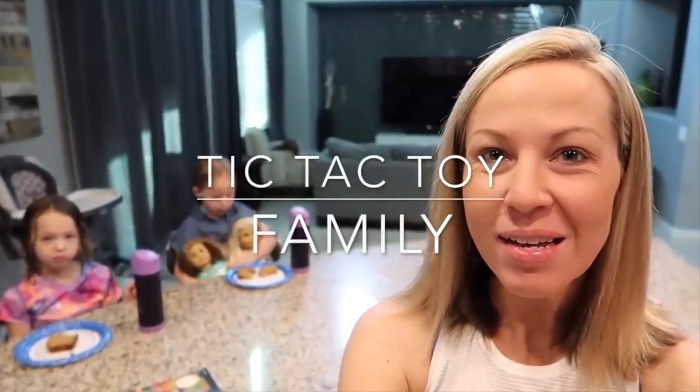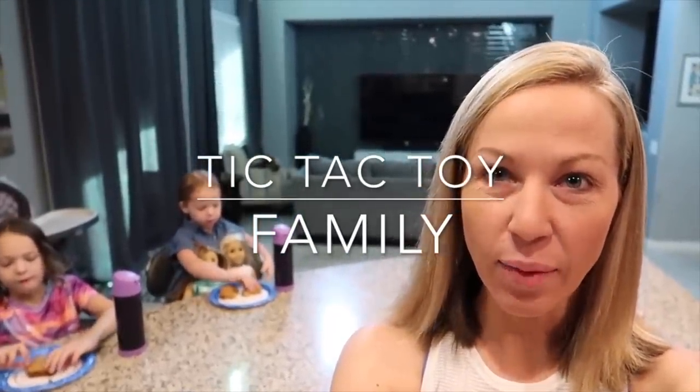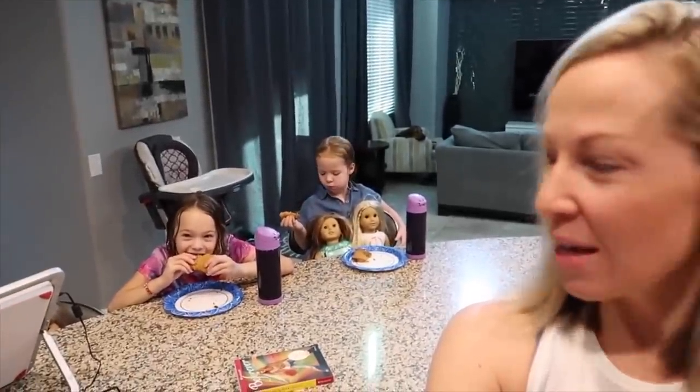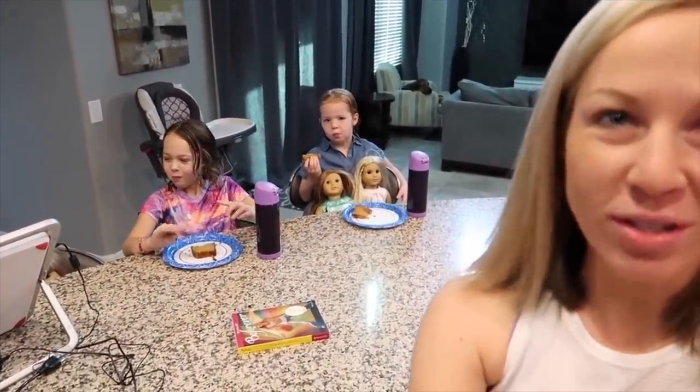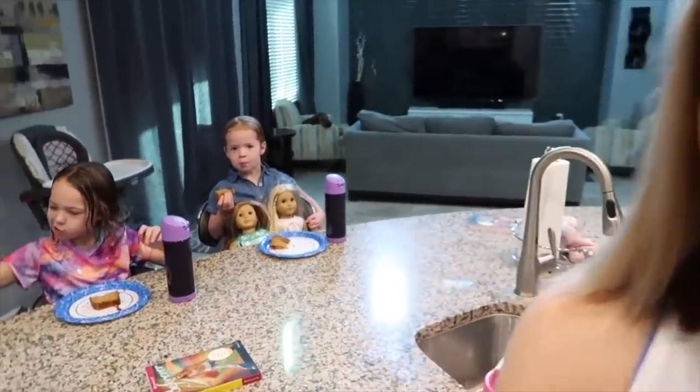All right, today is the girls' first day of school for the year. So we are up early, we got all clean with showers and baths, and now we're having some sweet potato bread for the first part of our breakfast. And the girls have their dolls that they got yesterday and they are getting excited.